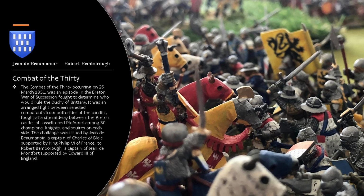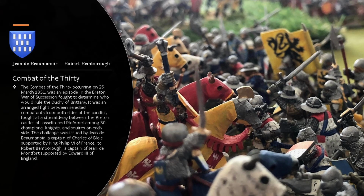So the Combat of the 30, occurring on the 26th of March 1351, was an episode in the Breton War of Succession fought to determine who would rule the Duchy of Brittany. It was an arranged fight between selected combatants from both sides of the conflict, fought at a site midway between the Breton castles of Josselin and Ploërmel among 30 champion knights and squires on each side. The challenge was issued by Jean de Beaumanoir, a captain of Charles of Blois supported by King Philip VI of France, to Robert Bamborough, a captain of Jeanne de Montfort, supported by Edward III of England. That battle must have been really interesting.